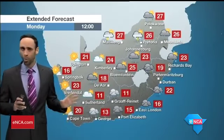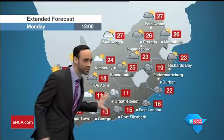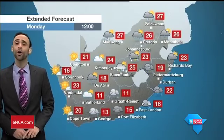Monday brings even more wet weather to South Africa as the cut-off low starts to take shape. That brings very wet conditions to the Eastern Cape, where Graaff-Reinet reaches a high of only 11.